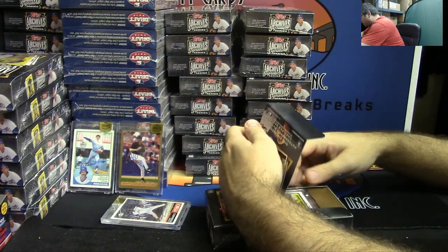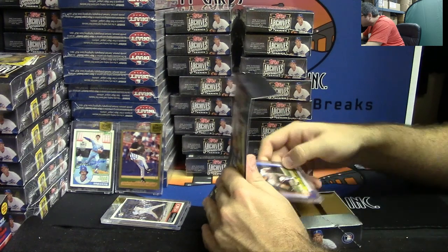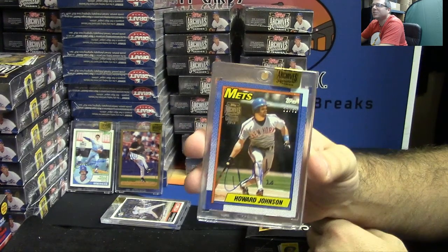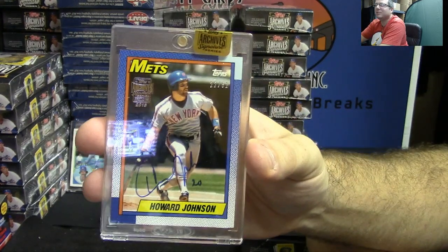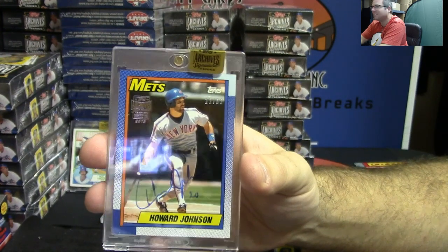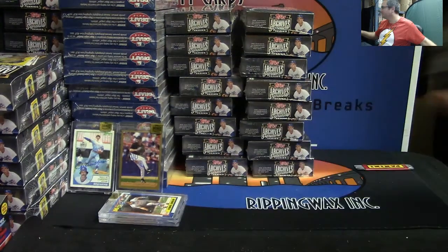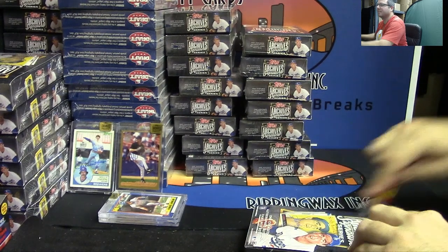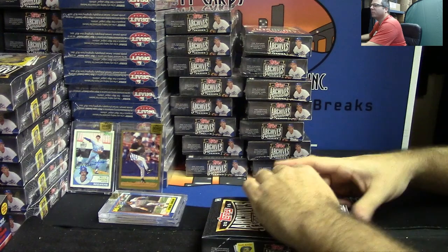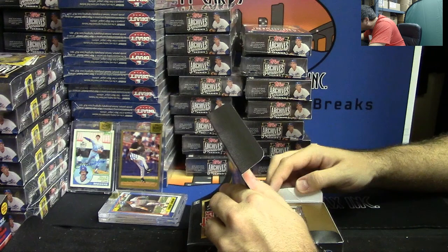All right. 1990 Topps for the Mets. Well, Hojo, 22 of 62. Howard Johnson, 1990 Topps. There we go. From what I heard, you're getting about two one-of-ones a case, so hopefully we'll get another one and it'll be big.